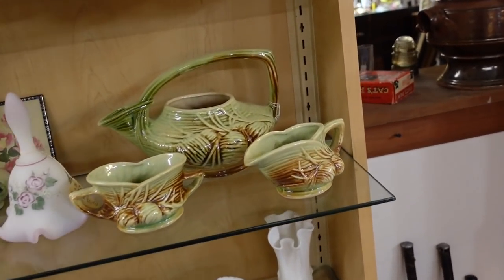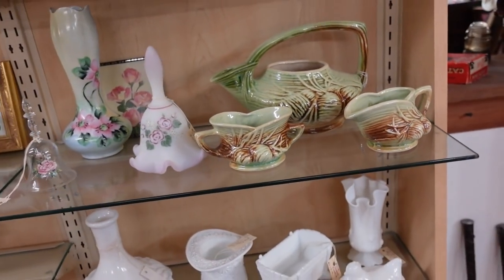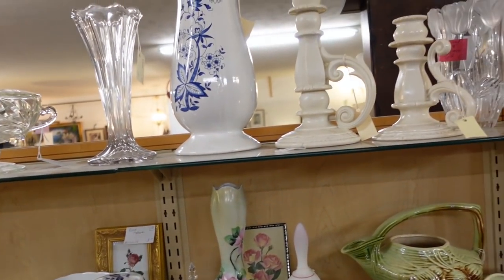That's McCoy. You're McCoy. And it's $98. Yep. Milk glass. Okay.